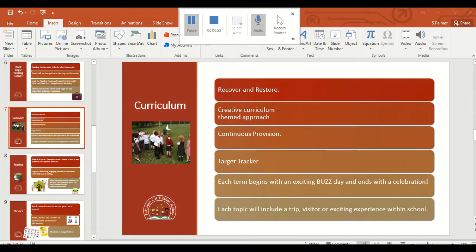We also start each term with a really exciting buzz and often end with a celebration with the children. Each topic that we begin will include a trip, visitor, or an exciting experience within the school.